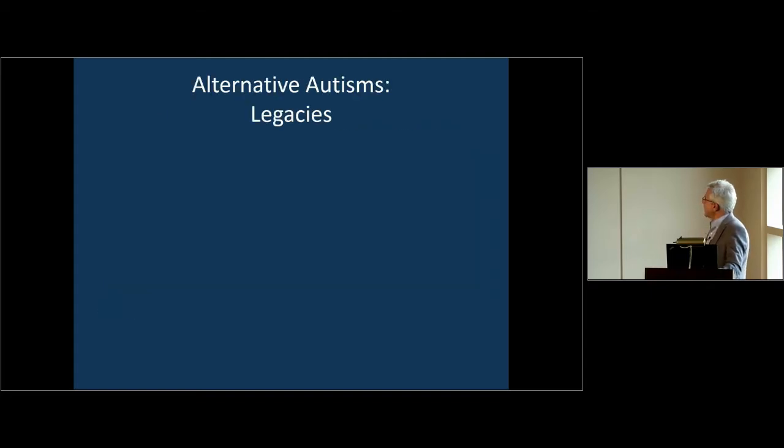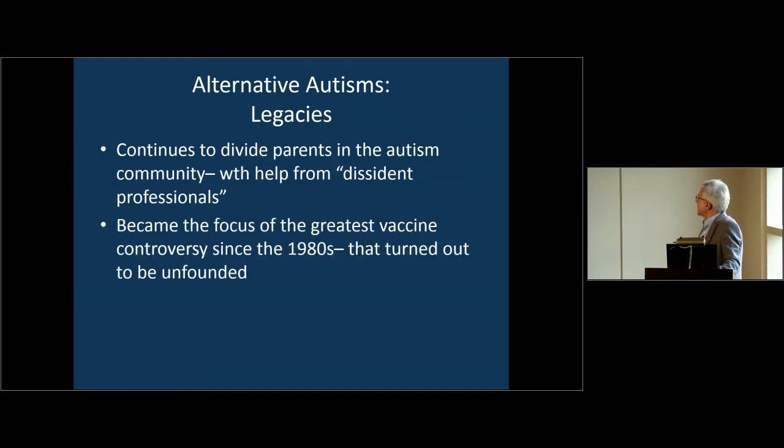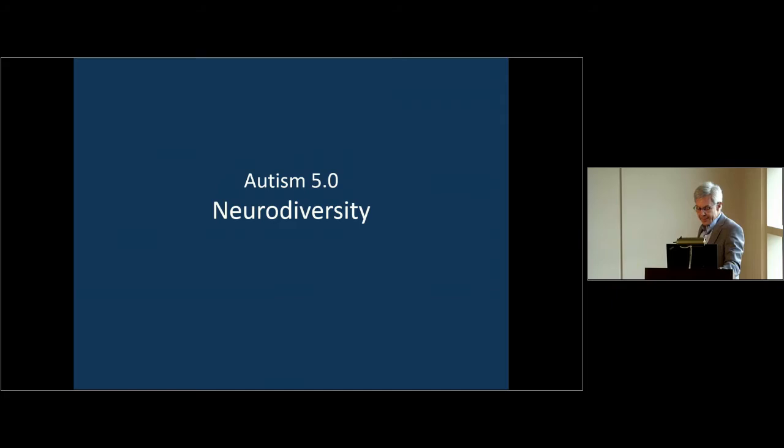So what are the legacies of this period? Well, this period is very much around. It continues to divide parents within the autism community, and I want to underline that. Don't just think of it as only parents and then doctors are the mainstream group. There's a group of doctors in this set as well. The mainstream doctors would sometimes have very unhappy things to call them, but the parents in this group would call them dissident professionals. This whole thing became the focus of the biggest vaccine controversy we've had in the 1980s, and it really did turn out to be unfounded, so that was unhappy.